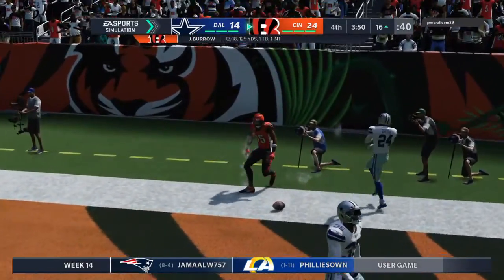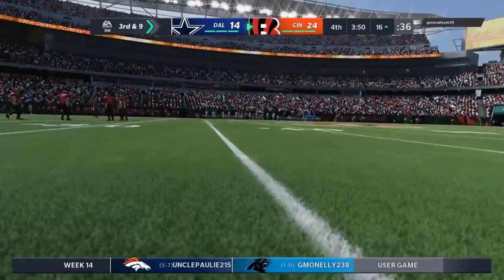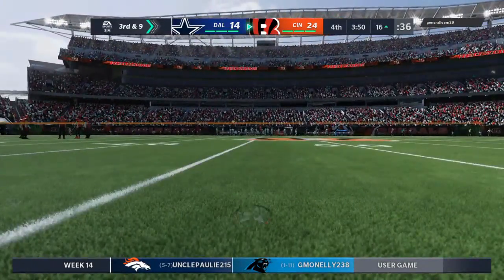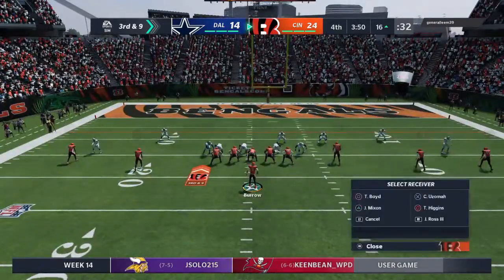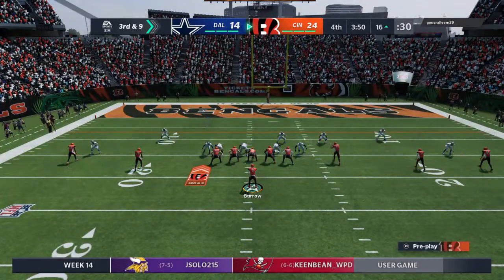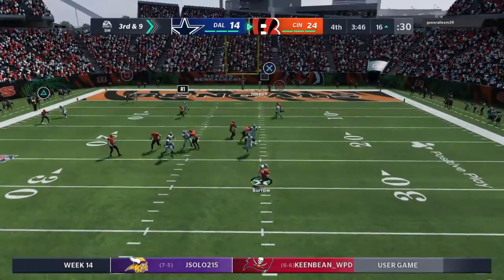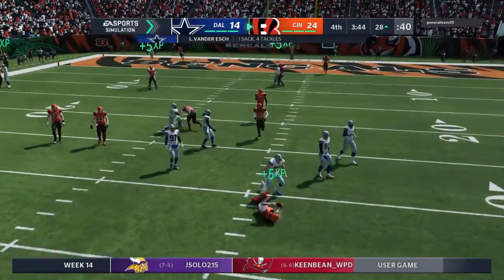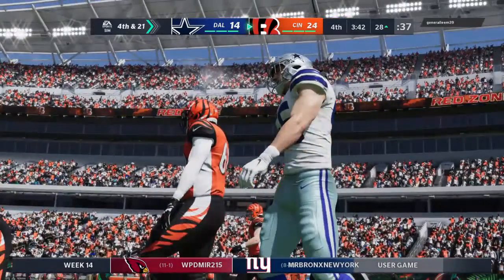To the end zone, but it's incomplete. That was a touchdown if he could have hung on. Instead, it was a well-timed collision to jar that one free. The Bengals on 3rd down. 3 for 7 so far in this game. This is 3rd and 9. Escaping, and he can't get rid of it. He's taken down. Leighton Vander Esch wreaking havoc with a sack.